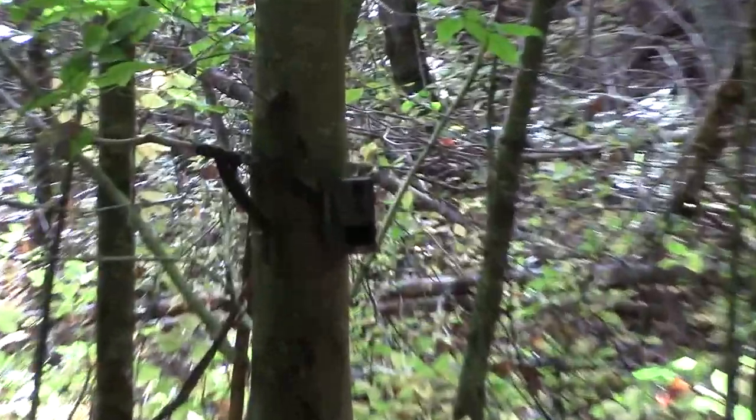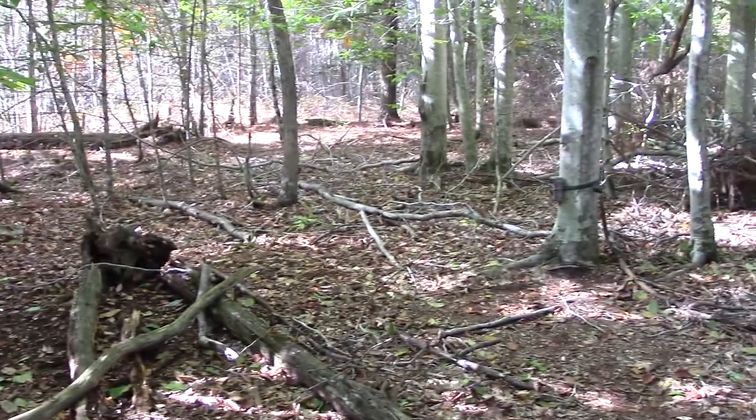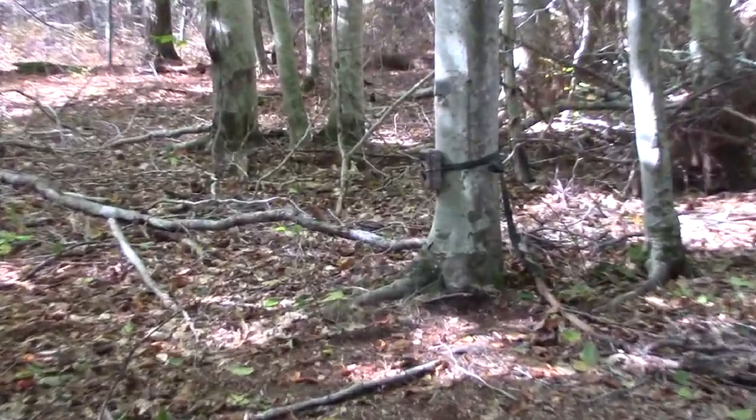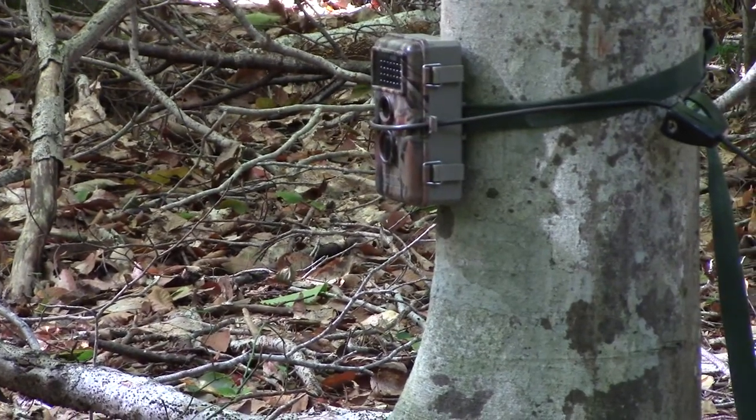One of my cameras. Three cameras at the site. This side we have another one. This is a Blaze video camera. It's a wide angle camera.